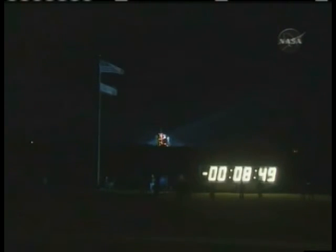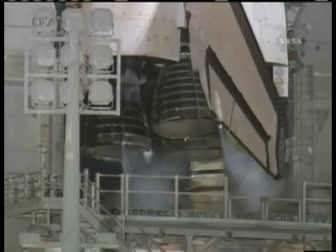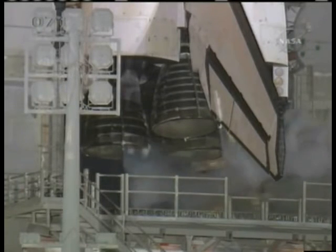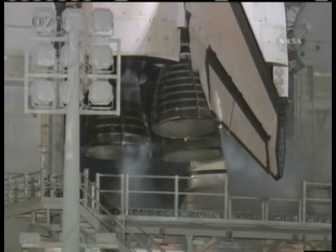It means all countdown functions are now automatically controlled by this GLS computer that's located here in the firing room. At the T-minus 31 second point, the ground launch sequencer issues a command to the 5 onboard general purpose computers, the redundant set launch sequencer, or RSLS software.